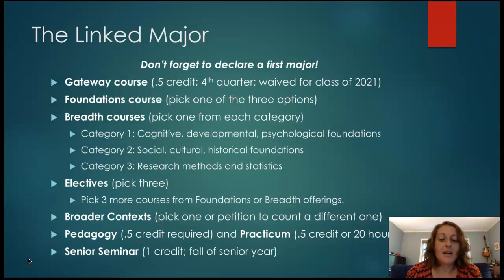So here we require a research methods course in a social science, so that you can learn either quantitative or qualitative or ethnographic or other types of research methods that are relevant and used in the field of education studies, or you can fulfill that credit by taking a statistics course so that you have a sense of how data are collected and analyzed and used.